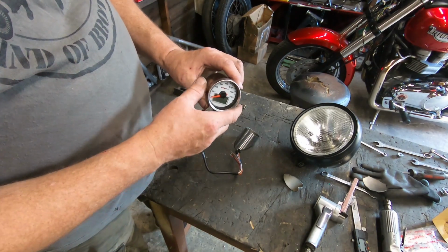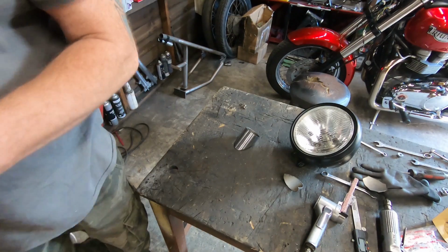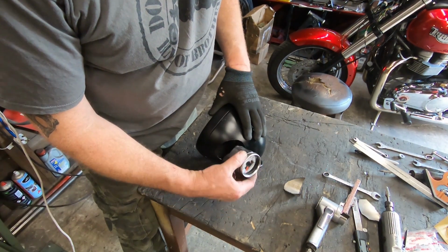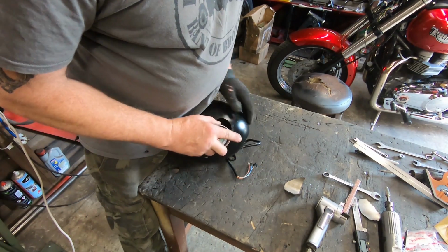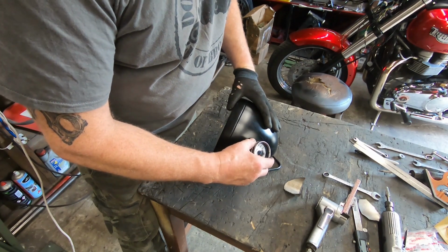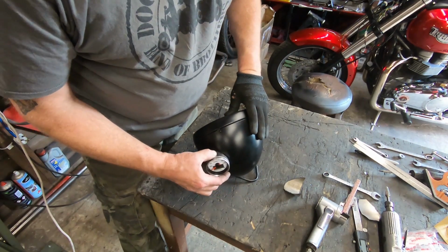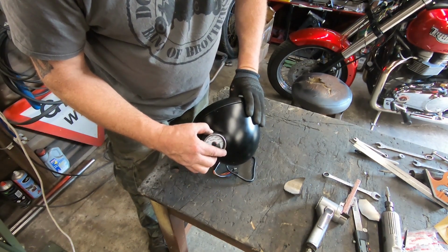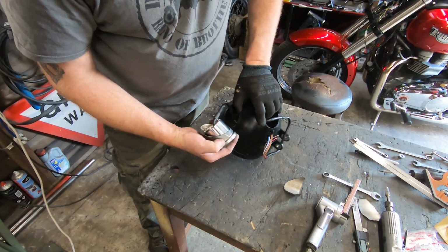Right, let's put that out of the way and do a bit of trimming. Bit of trimmage. Right, there we go, that's got a bit trimmed off. Try not to drop it. So we're sitting much lower. That's much better. Right, next bit is we'll do the brackets.